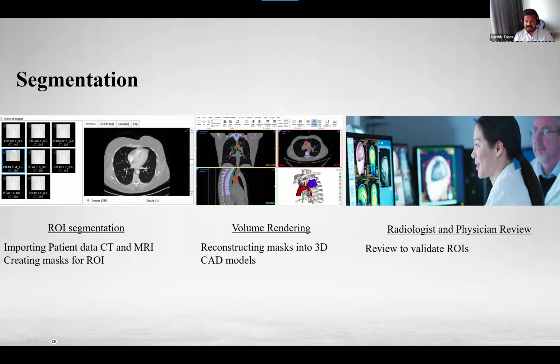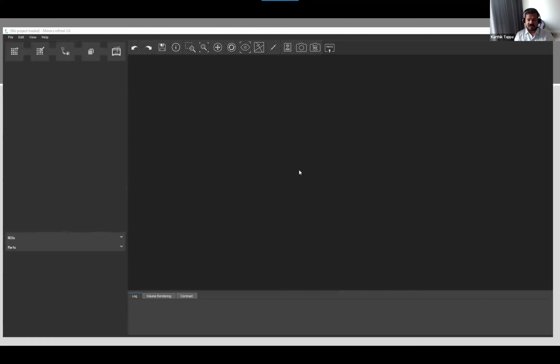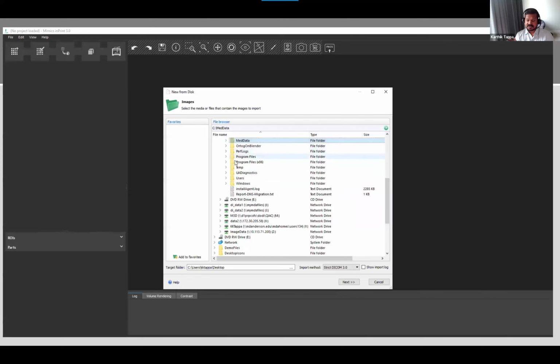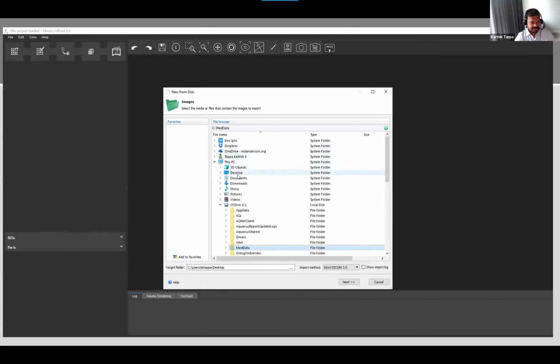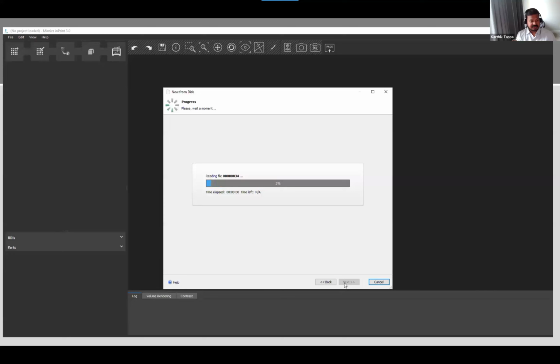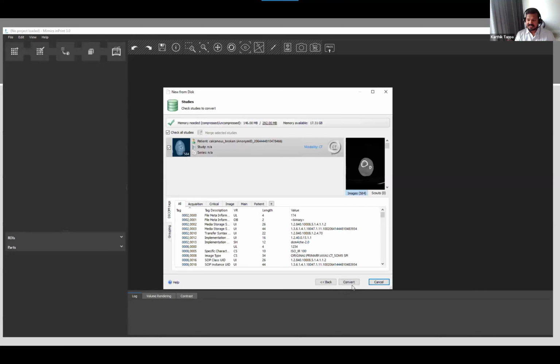So once you have these 3D masks, the next step is to review with a radiologist or a physician, asking, hey, is this the type of model you need, or do you need any changes to the model? Is this part a tumor or is it some other organ? Once we do the review, the next step is we make the CAD model. So here's a small video showing me doing the segmentation using CT images. The first part of the segmentation is importing the CT images. I'm using Materialise Mimics, 510(k) cleared software, where I'm importing all these CT images.